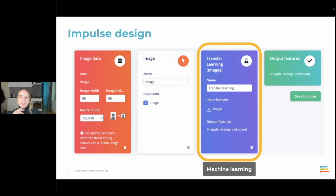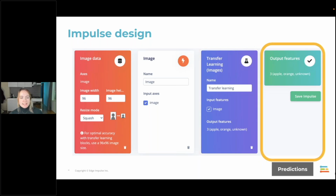So we have our input features, which is our digital signal processing extracted features from the previous block. And the output features is what we want the machine learning to do. In this screenshot, we're looking at our raw incoming image data. We want to see which images contain an apple, which contain an orange, and which are unknown. And then we output these and send the results of these conclusions to our cloud platform or other parts of our embedded application for things like home automation, etc.